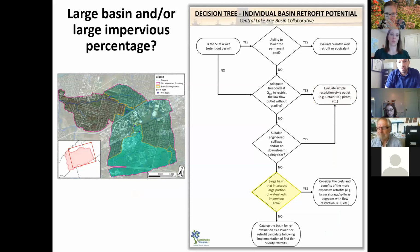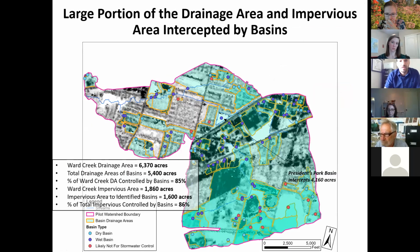and then moving through the tool, the next question is, they didn't fall out in this bucket or this bucket. So are they a large basin that intercepts a large portion of the drainage's impervious area? And so this is a really nice example of a watershed with a lot of old development, but it still has a lot of its area being intercepted by basins.